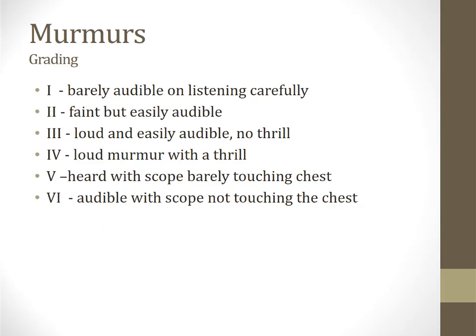There is a standard grading system that is used to describe how loud a murmur is when you listen to it. A so-called grade 1 murmur is barely audible on listening carefully. A grade 2 murmur is faint but easily audible. A grade 3 murmur is loud and easily audible, but it has no thrill.